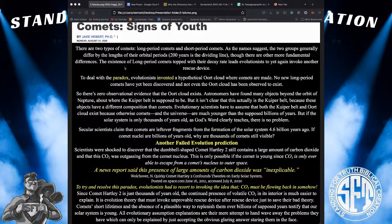So what do we have? We have this madness right here. To deal with this paradox, evolutionists invented this hypothetical Oort cloud, but essentially it's another failed prediction. There's zero observational evidence for this.